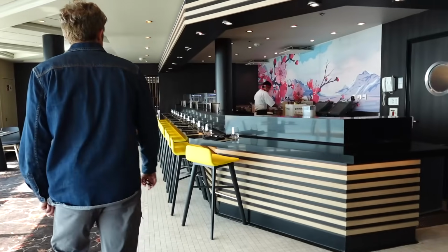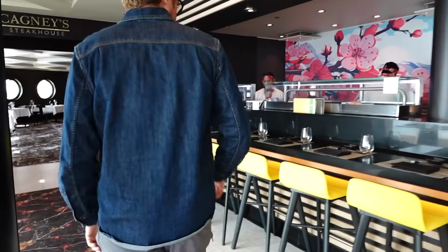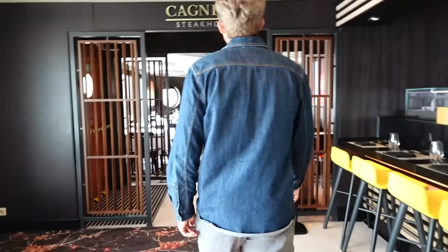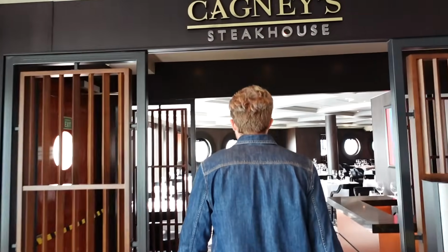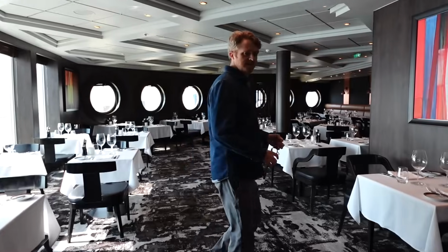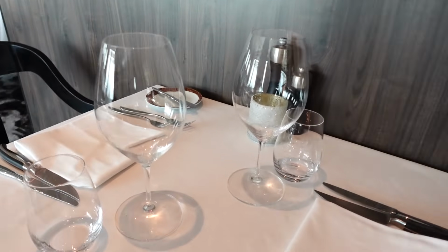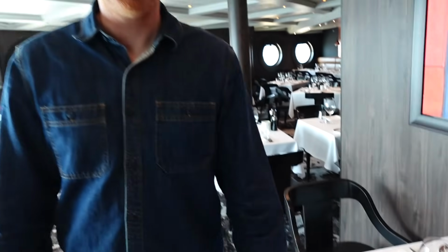And then down here we got a steakhouse. This has got to be the sushi bar. Hello. And the steakhouse. Check this out. Nice. The steakhouse is plenty prepared for your wine consuming efforts later. Check out the size of those. Those are some nice goblets, huh? Yes, you need wine if you're having steak.